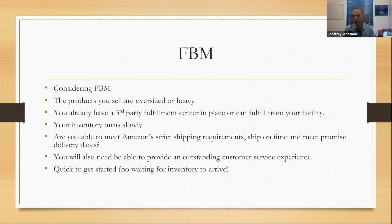If your inventory moves slowly or you don't expect to have a good monthly inventory turn, sometimes it's better to use fulfilled by merchant because Amazon does charge monthly storage fees, which can increase. As your product is stored there longer, it turns into long-term storage fees, which can become more and more expensive. So utilizing Amazon's fulfillment network can be expensive if you don't have good turns of your product. Are you able to meet Amazon's strict shipping requirements? Shipping on time and meeting promised delivery dates is very important to Amazon.